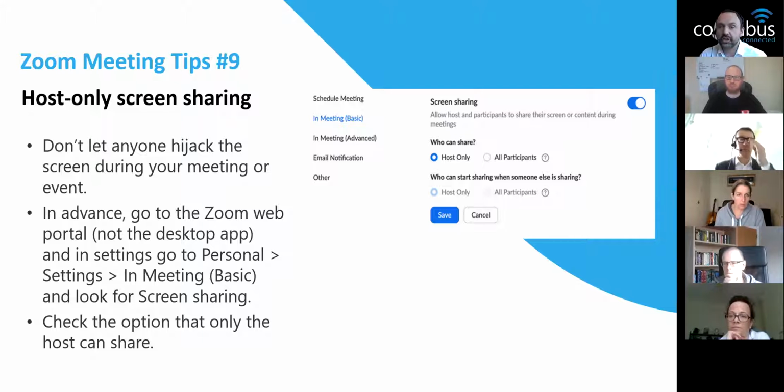You can change that to all participants if, for instance, you're having a collaborative meeting, an internal meeting, for instance. But certainly if you're going to host your own public event and you want to promote your expertise, your own services, and you only want to screen share yourself, I'd ensure that host only is switched on. Okay.